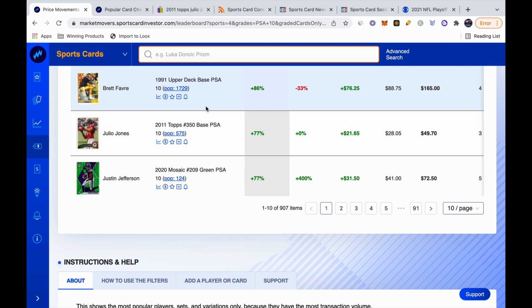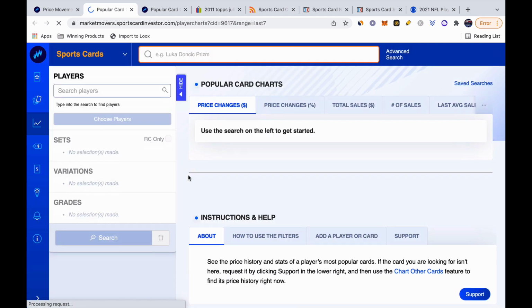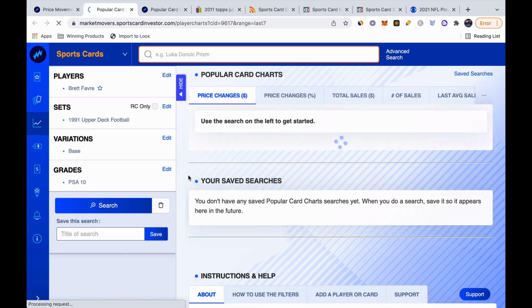Brett Favre, next on the list, 1991 Upper Deck base, pop count of 1729. Brett Favre, Hall of Famer, all-timer, up 86%. Not the most inspiring picture. I'll pull that up in a second as Market Movers loads here.